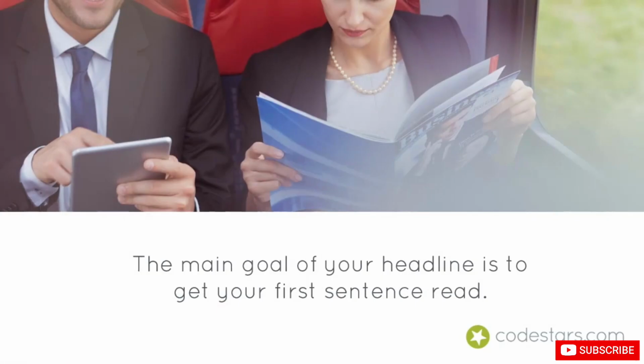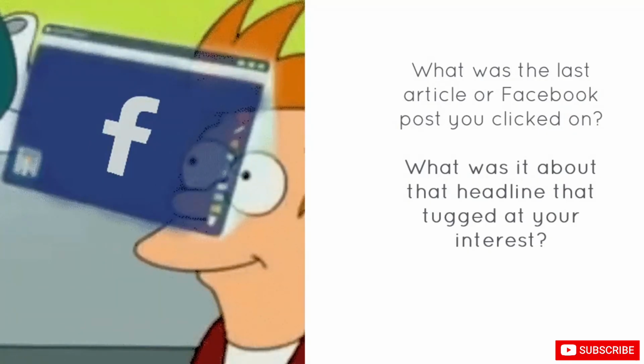The main goal of your headline is to get your first sentence read. Take a few seconds to read and absorb that sentence. Now cast your mind back to the last article or Facebook post you clicked on. What was it about that article that tugged at your interest? I bet it offered something useful or solved a problem for you, or it might have just stoked curiosity in you. Either way, it probably fell into one of the 4 U's.